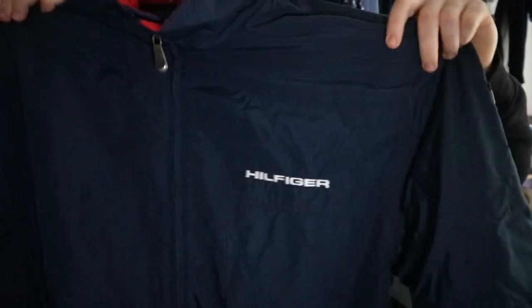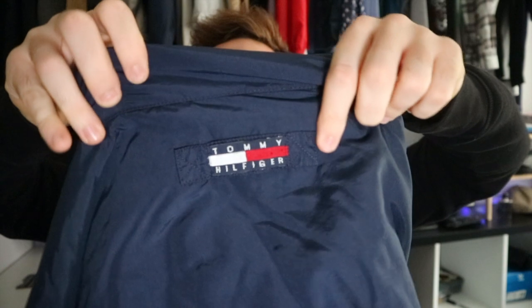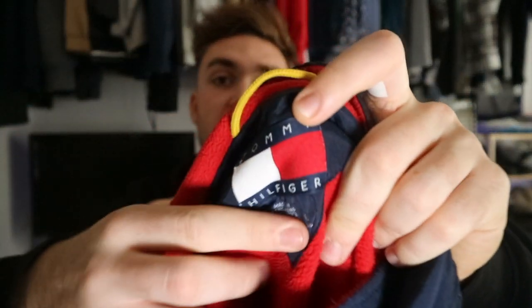This is a navy vintage Tommy Hilfiger fleece jacket. So it's got fleece inside, and then you've got a windbreaker material on the outside in navy. Hilfiger spell out there. On the back, you've just got the Tommy Hilfiger patch. And then here, just got the Tommy Hilfiger tag. Size large, I believe. I think that's what it says.